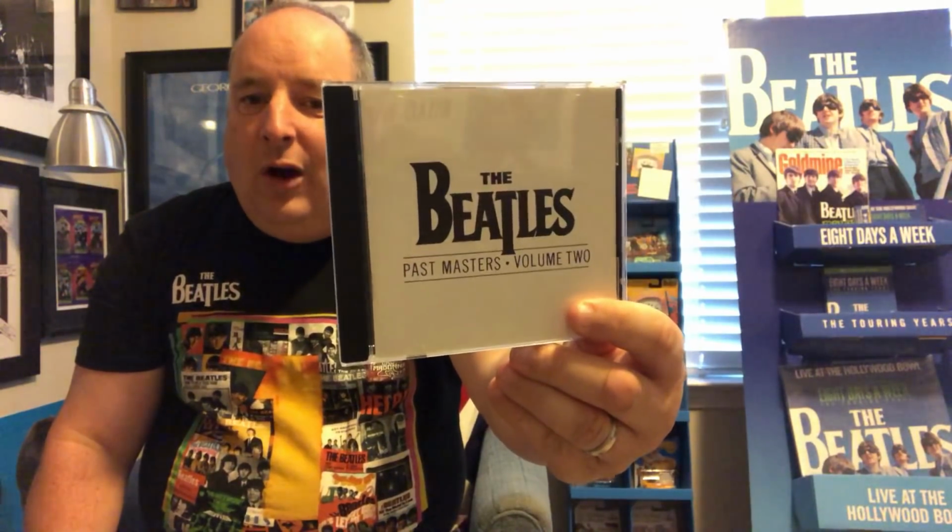So if you're not too familiar with Beatles music and you want to start off and you're saying, hey, Beatle Brad, I don't want to dive into all these albums and start buying and collecting, this would be a good way to start. Get the first one and the second one of those, and that would be a good way to begin your trek. Or I've got another CD I want to show you that might be even better.